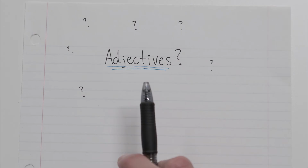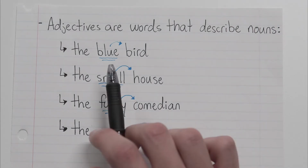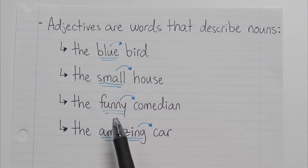Okay, so first of all, what even is an adjective? Well, adjectives are words that describe nouns. An adjective might be something like blue, the blue bird, or small, the small house, or funny, the funny comedian, or amazing, the amazing car. Adjectives are used to describe nouns, which are people, places, things, and ideas.